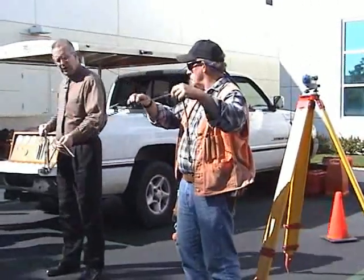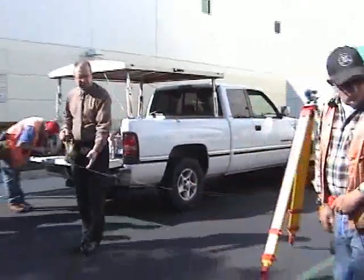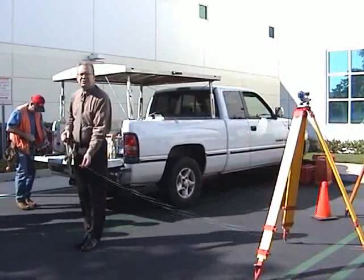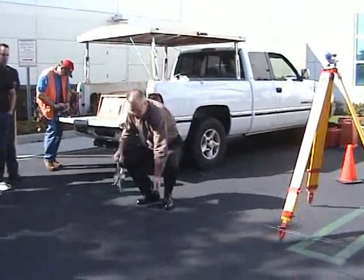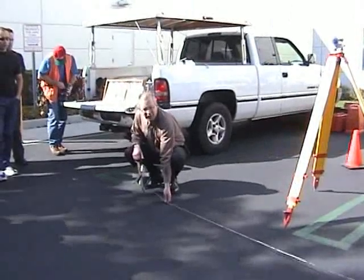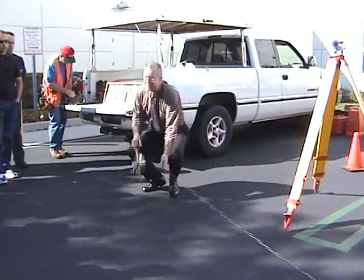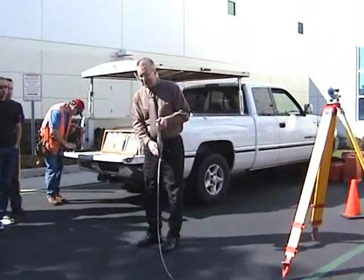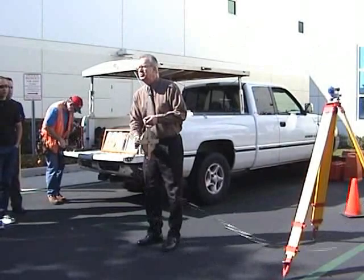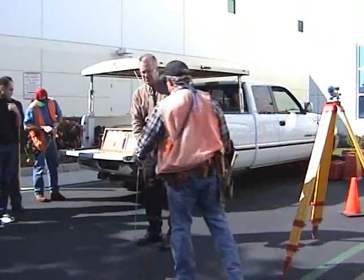So if we were going to measure between 2 points, let's go ahead and measure from the cone over here. It takes 2 people to measure, remember? So we're going to measure between 2 points. I say 13 and Kurt says 63, so the distance is 1363 between the 2 points. It's supposed to be a little more accurate because you have 2 people reading the measurements instead of 1.